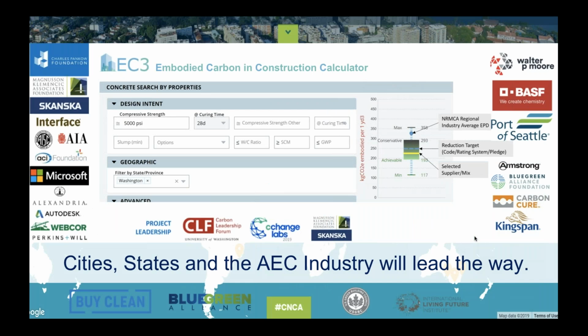Oh, just one more. My little bit of inspiration is that, based on all this happening so quickly and the ability for industry to pick this up, it's going to be policy and our industry really leading the way and driving us to low and no carbon materials.